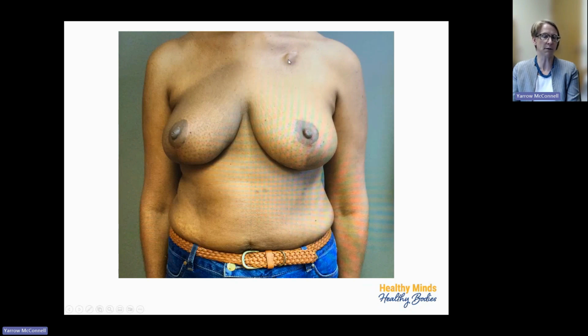She still had her port in in case she needed chemotherapy after surgery, but she didn't end up needing any, so that was removed a little while later. She'd had her radiation to this right breast and been able to maintain the contour and the symmetry pretty well, and she was very happy to be smaller breasted. But most importantly, that tumor has been fully treated, and she has a very, very good chance of being cancer-free for the rest of her life.